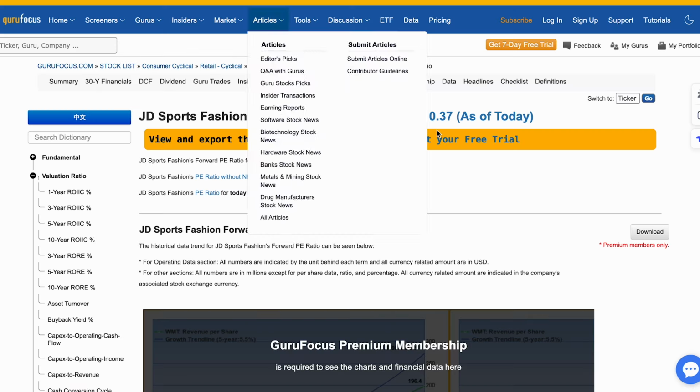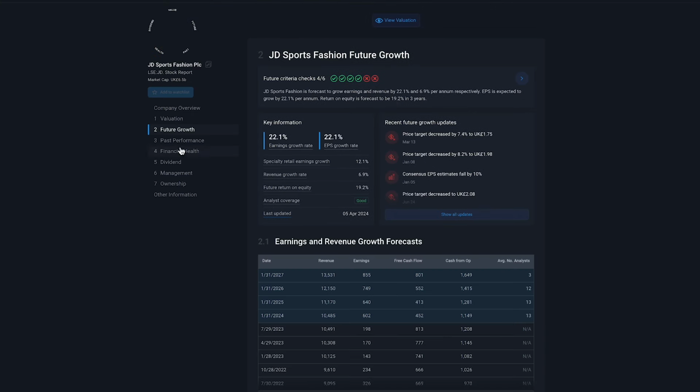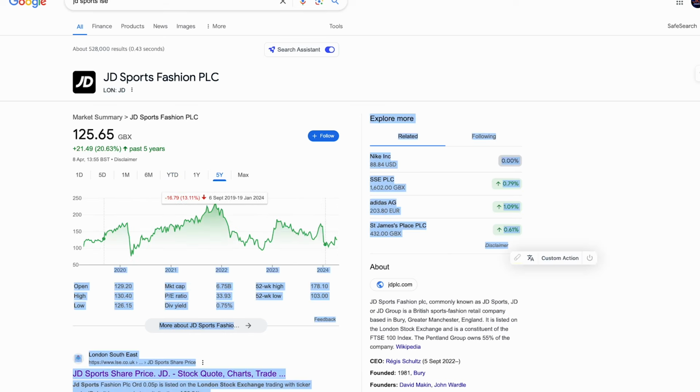You're picking this company up at 10 times forward earnings. Now, last time I did talk about JD Sports, it was, I think, 8 times or 9 times forward earnings. So it has gone up a little bit because of the share price jump. But realistically, if I wasn't in JD Sports, I mean, 10 times forward earnings isn't that bad at all. Especially when you look at the share price, for example, it's still pretty much below its 2020 levels.